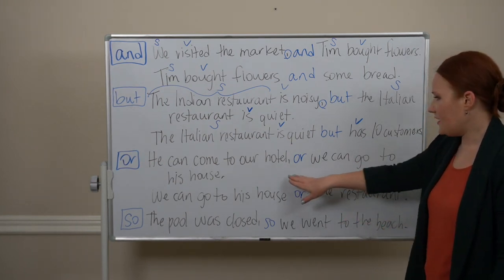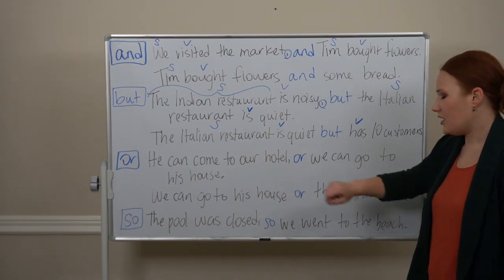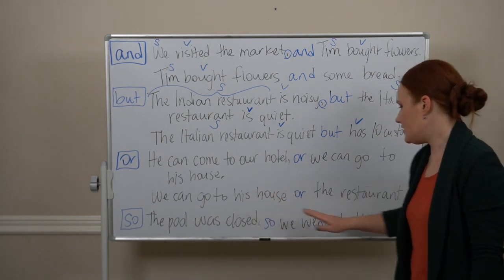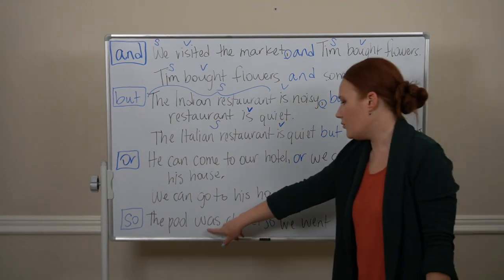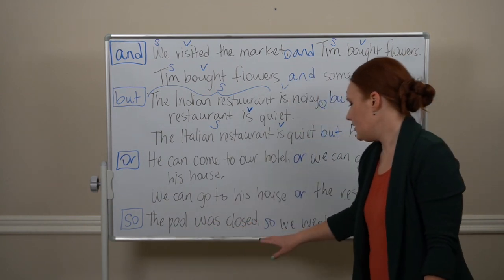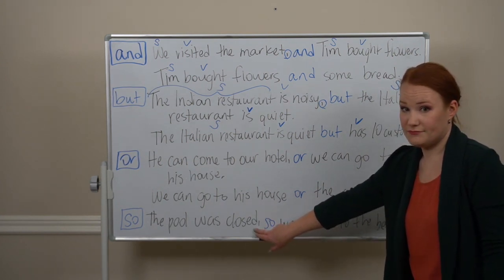We've got the same thing here. He can come, comma, or we can go. So we have a comma. We can go to his house or the restaurant. Two different objects, but no new subject, no new verb. Down here, the pool was closed. Subject, verb. So we went. New subject, new verb. So we use a comma.